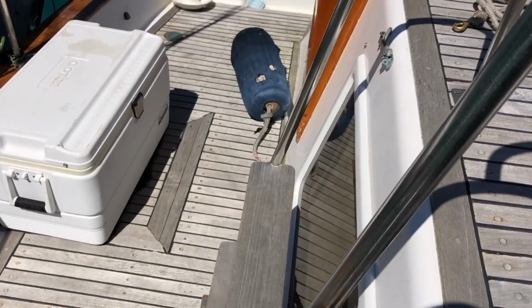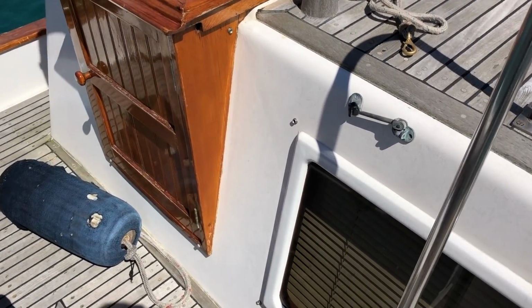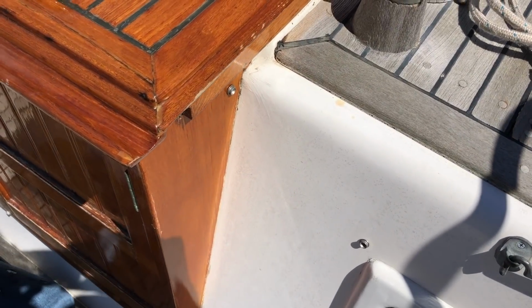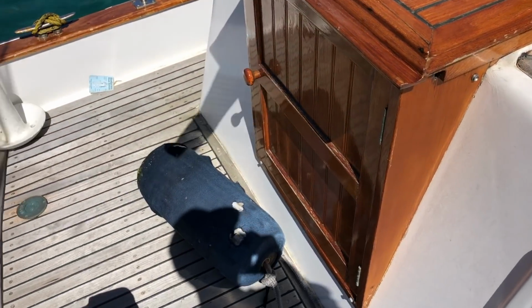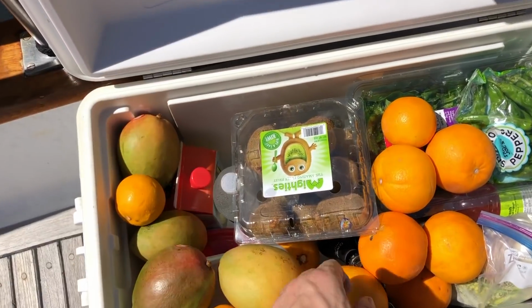Since it was dark and we got underway at sunrise, I still haven't washed the boat. And I need to get to that. But there are more important projects right now.